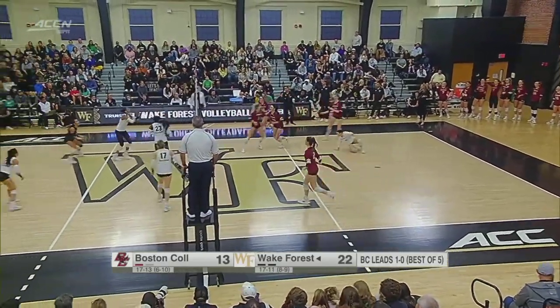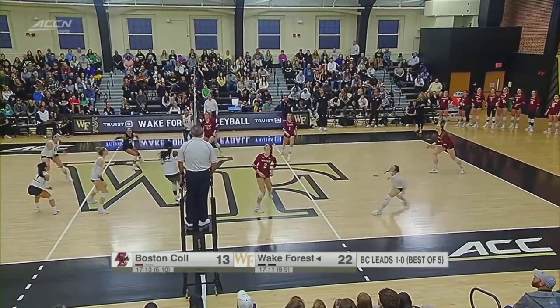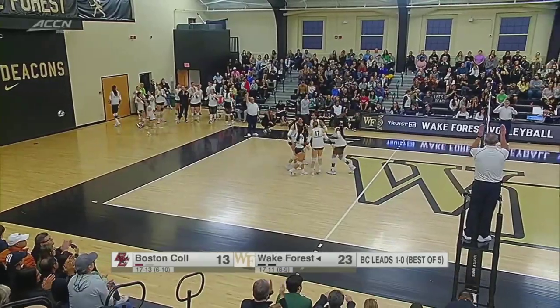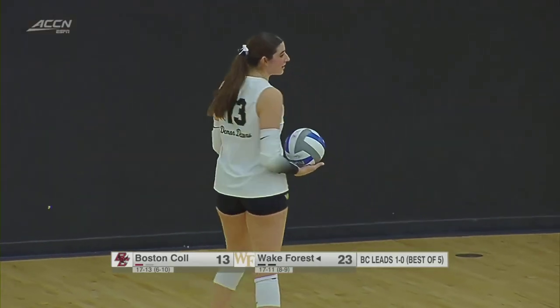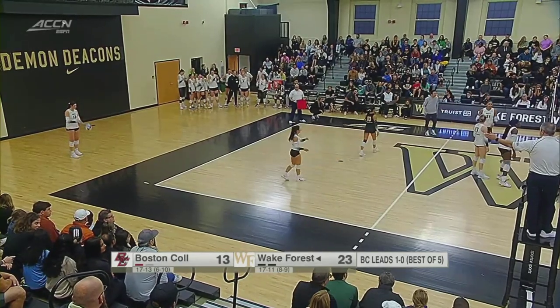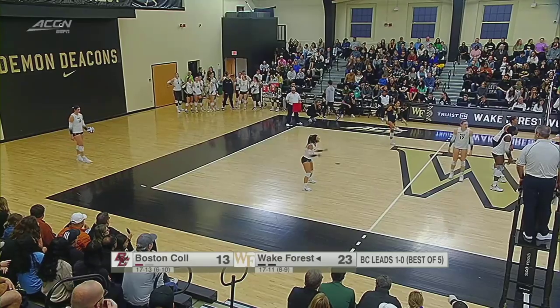Crawford on the serve. This is one of those traffic jams you alluded to earlier. Carney for Wake Forest. And it goes out. Long for BC. Point to the Demon Deacons. Love seeing that strategic short serve really throw Boston College off. And honestly, it's just very frustrating for a team once you're trapped in these traffic jams.